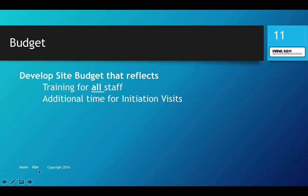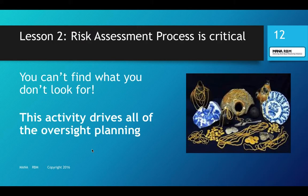But we think, frankly, that the time spent on the initiation visits face to face is so important, because that's where you're building your relationship with the sites. That's where they know who you are, so they're comfortable calling you when they have questions or problems. And that it's much better money spent than on a large investigator meeting where the people that are really going to be doing the work are usually not at the meeting. So we think this is really an important piece.